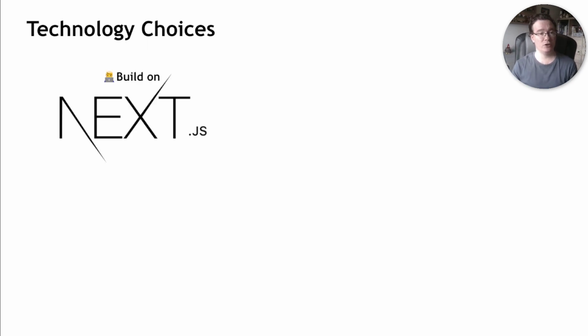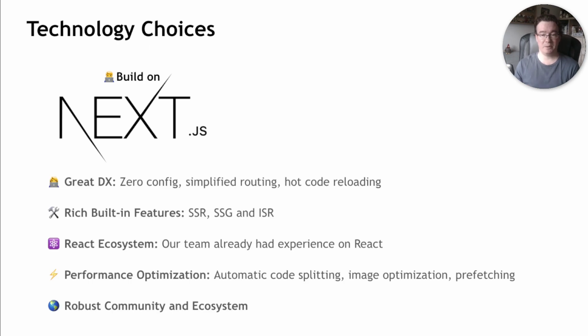Okay, let's talk now about the technology choices for this new version of our project. We decided to use Next.js to build it. The main reasons we chose it were that it comes with a great developer experience. It has lots of built-in tools like routing and hot code reloading. We have zero-config setups where we can quickly jump into code and not worry about the architecture of the application.